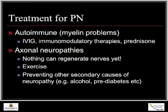So how do we treat peripheral neuropathies? Often, if the problem is in the myelin, that is, if this is an autoimmune problem where the immune system makes mistakes and attacks the nerves, we can treat that with immunomodulatory or immunosuppressive therapies. The most common diseases we deal with are Guillain-Barré syndrome, which is often an acute illness. There's also a chronic form of that, called CIDP, chronic inflammatory demyelinating polyneuropathy.